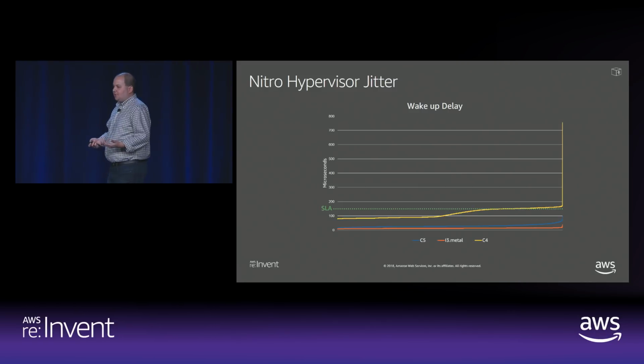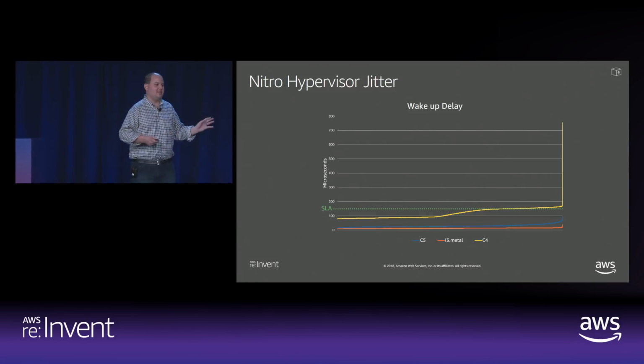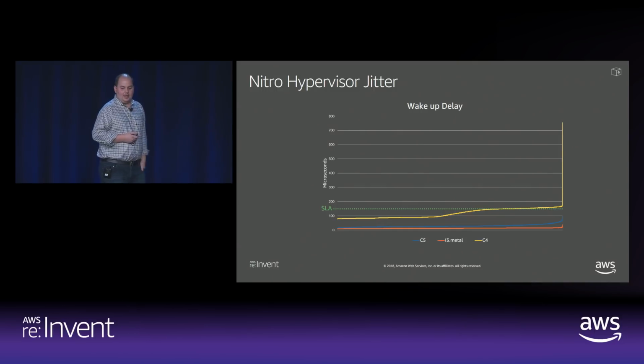Within the world of hypervisors, real-time is kind of the Achilles heel. It is the thing that everybody kind of ignores and says, oh, you just use bare metal for that. And since we had i3 Metal, my first instinct as a hypervisor developer was, OK, we'll use bare metal, and we can satisfy your workload. But the customer actually pushed me to try C5. And so I said, sure, let's give it a try. Let's see what happens. And so we benchmarked C4, C5, and bare metal for this particular workload.